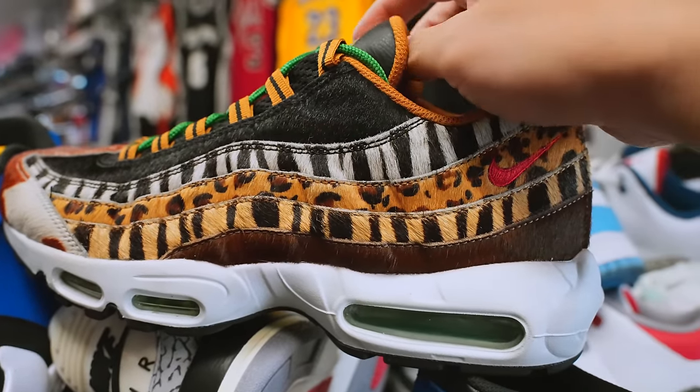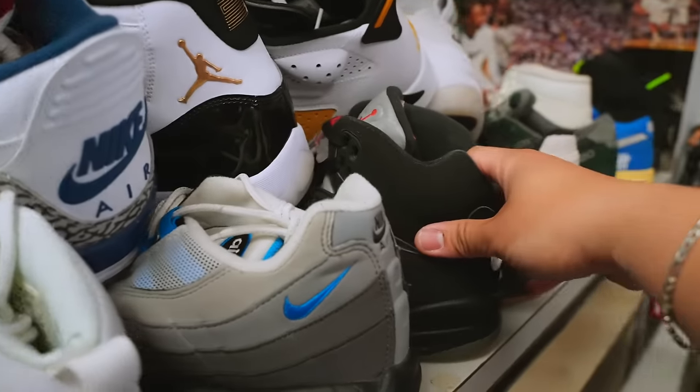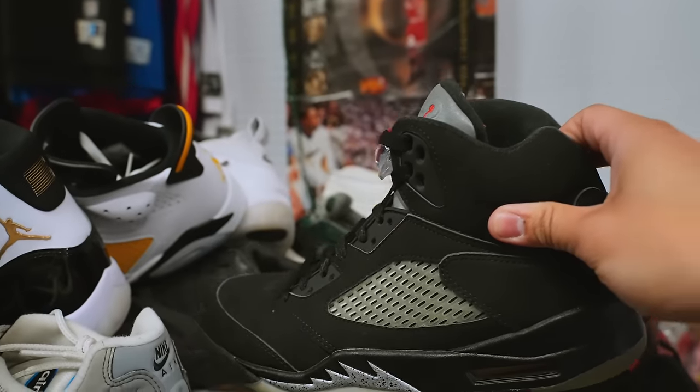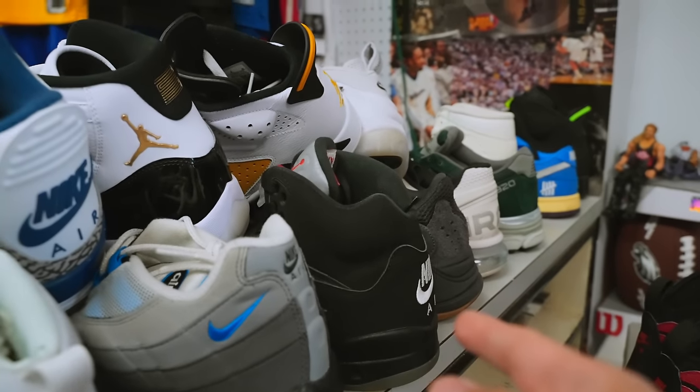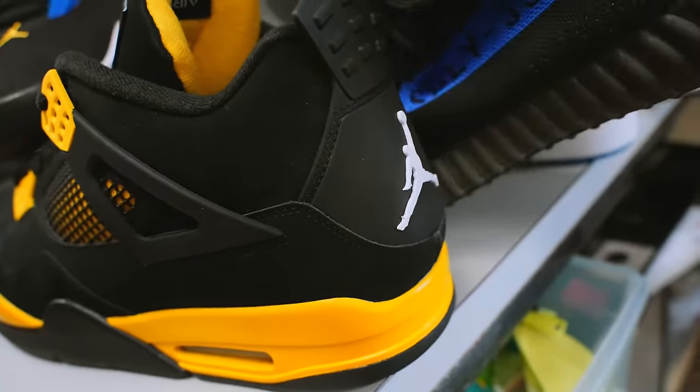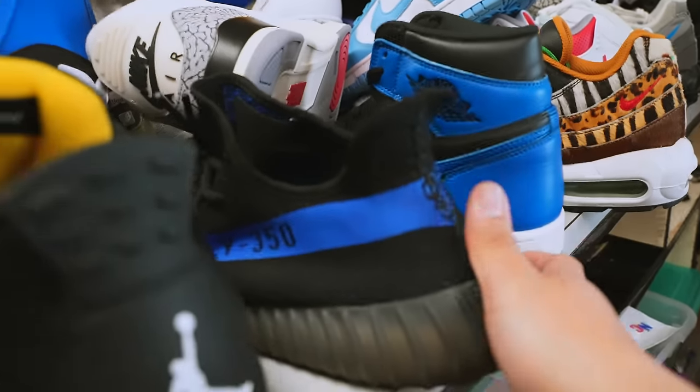The Atmos Animal Pack 95, metallic 5s right here. Prices are kind of crazy on this one, but nonetheless still a classic sneaker. I feel like Jordan Brand might retro those one day. You heard it here first. Dazzlings and Thunders. I believe the Thunders are 13 and the Dazzlings, I think it's a 14.5 or 14.